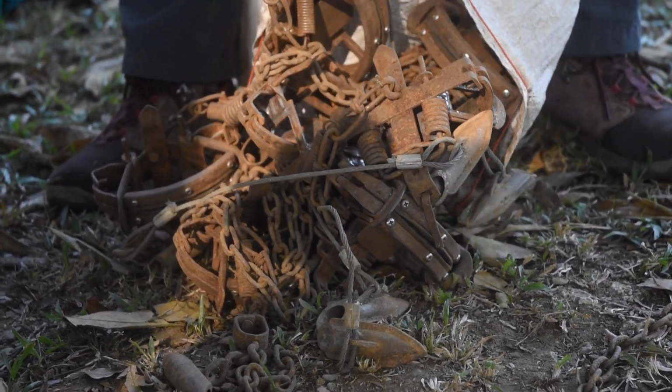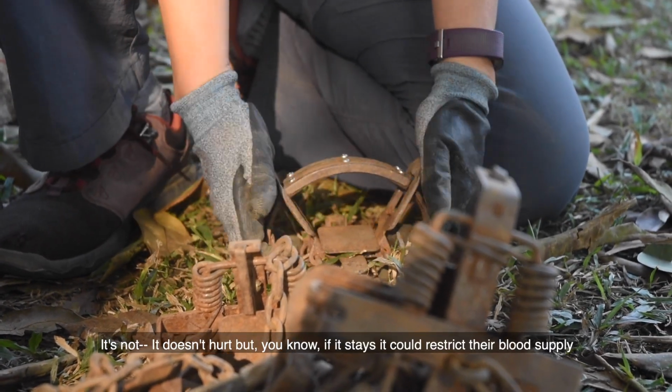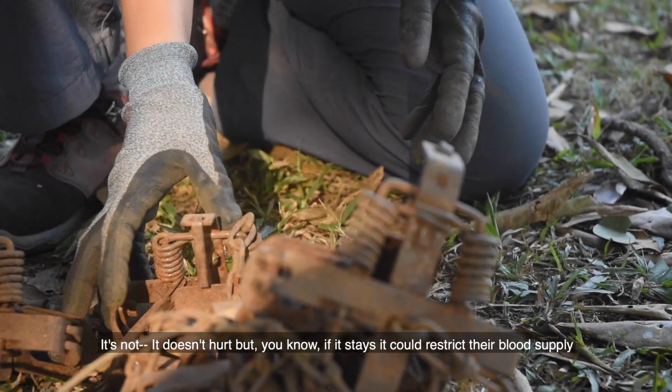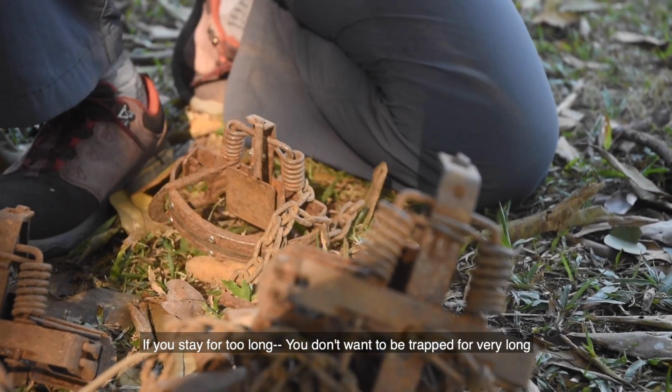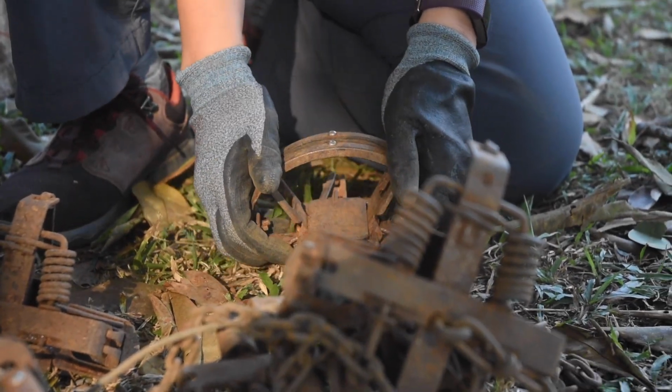Each trap is tested to make sure they're not too tight, but not too loose. It doesn't hurt, but it feels like it restricts the blood supply, I would say. You don't want the animal to be trapped for too long.